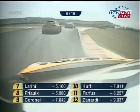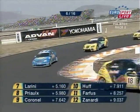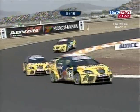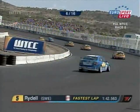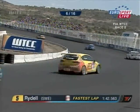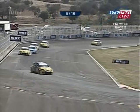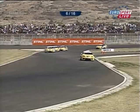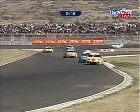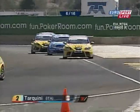Great unhurried onboard sounds, aren't they, as we ride with Ivan Muller. Larini 7th, Coronel is in 9th place. Well, he was at the line. Has Huff had a chance to have a go? Rydell now the fastest lap, and there's Tarquini inside Menu. Tarquini makes his move for 2nd. Can he get through? Yes, he can. Can he hold it under braking? Yes, he can. Menu's down to 3rd. Rydell right on the tail of Ivan Muller, now with 5 laps completed.